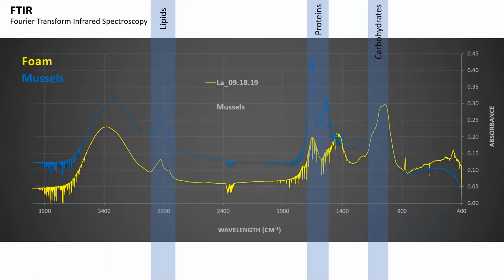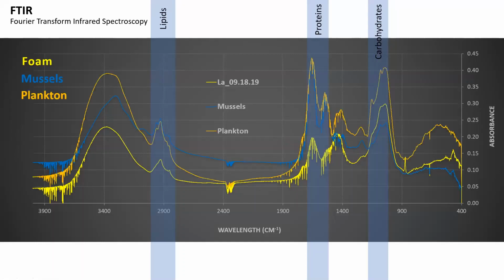So let's compare it to the biological tissues that we looked at. First, let's take a look at the Quagga mussels. Here's an image from the Quagga mussels. Notice their protein peaks are very large, much larger than in the foam. And their carbohydrate peaks are relatively smaller. So in the mussels, we see the exact opposite of the foam. The foam is very enriched in carbohydrates, not so much in proteins. The mussels are very enriched in proteins, not so much in carbohydrates. Let's take a look at the plankton tow. Now, the plankton tow is strong in both of these regions.